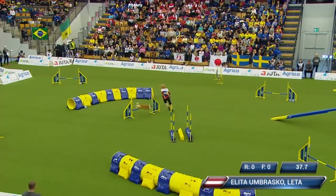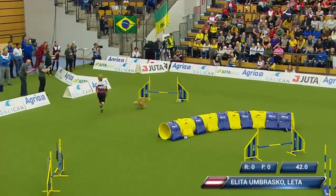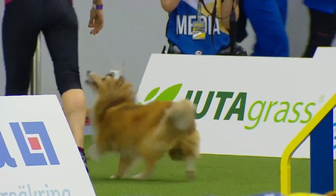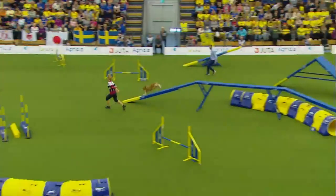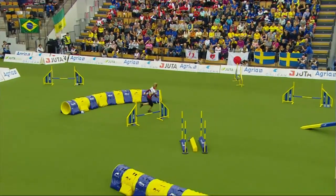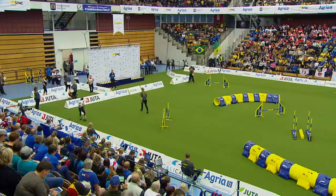Tricky sequence left. Oh, it's the backside. And get around. Please don't crash with your dog. Oh, my Lord. She gets five faults for that crash out of the tunnel. Yes, when handler and dog touch each other, that will result in a five fault. Too bad there. It was looking so smooth, so nicely. Yes, so unfortunate. We were really hoping to get that double clean.